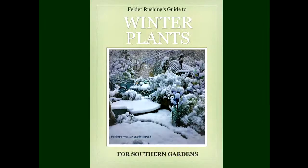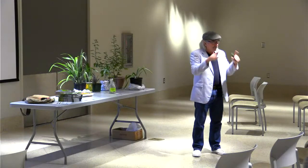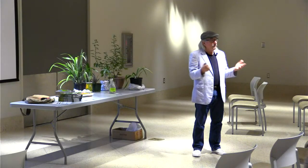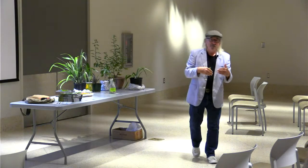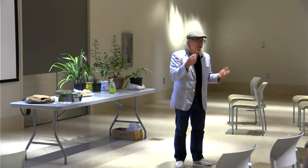Now, I want to mention that I've got a little PDF thing. It's a few pages long with pictures and lists and how-to and all like that about gardening in the winter for Southern gardens. That's what my garden looked like 3 years ago. If you send me an email, I'll send it to you free. It's just a little PDF. You can print it out if you want to, but it's got a whole bunch of pages and pictures and lists of good plants. I would have brought some today, but didn't know folks would be here.